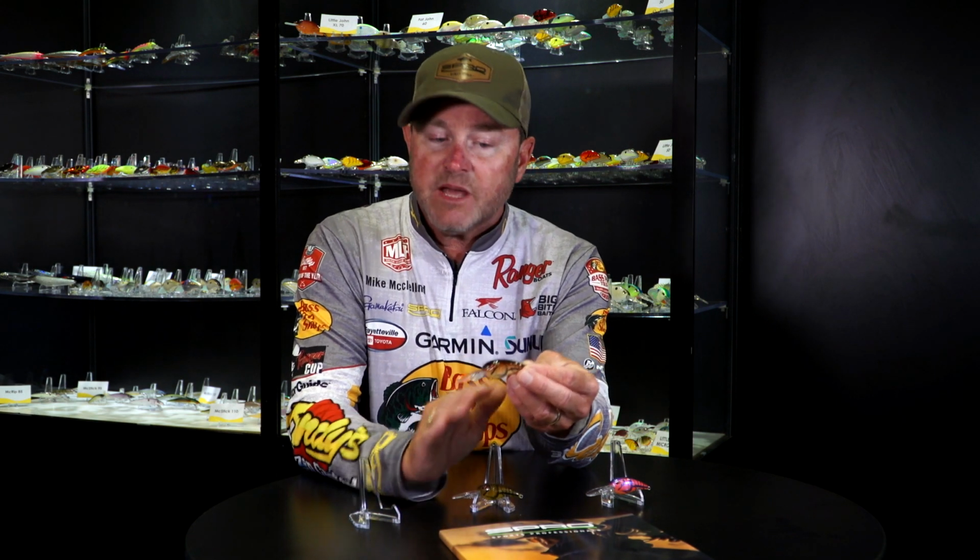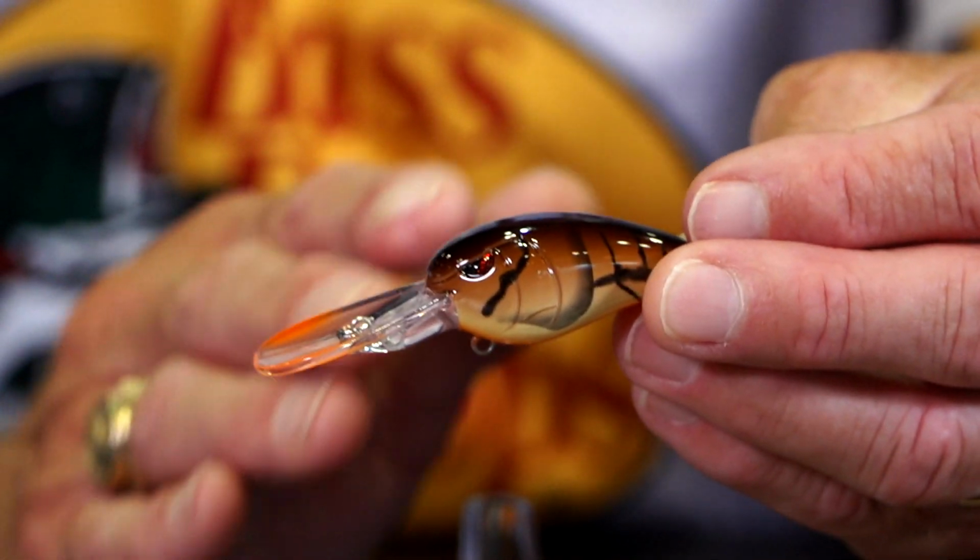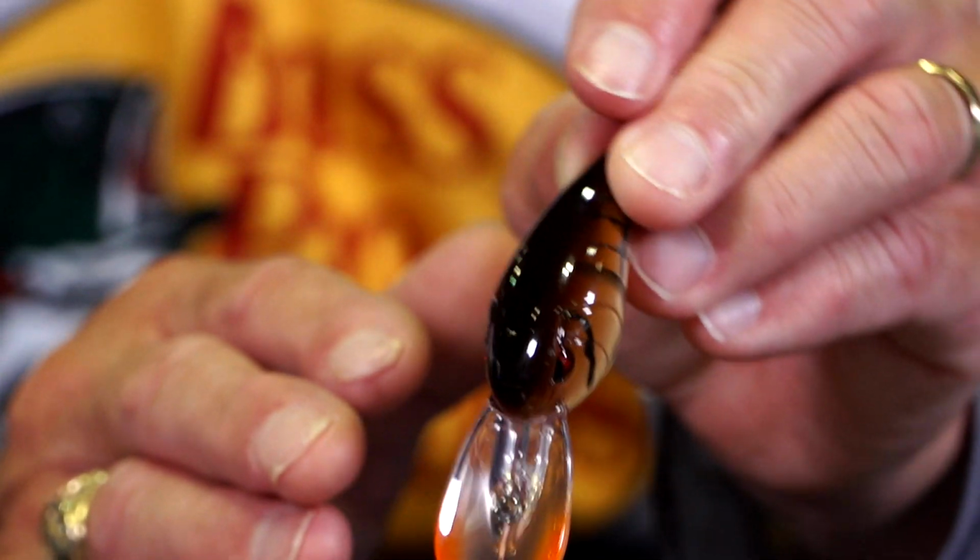This is a bait that I truly believe I can fish like 9 to 13, 14 feet deep on 8-pound test. You bump it up to 10, you're probably in that 12-foot range, but it is going to be an exceptional bait when you're needing a smaller profile, in clear water situations. The new DD50 is going to be one you want to check out.